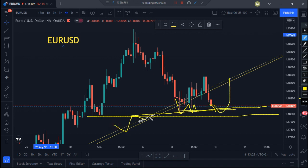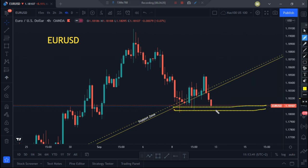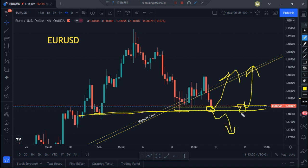So remember, we no longer talk about this support. Why? Because it's broken. It means it's no longer valid. We no longer talk about it. So this area might be an area of support. So maybe the market will try to push up. I hope you understand that, guys. If this support is not respected, we might see some aggressive sell off.